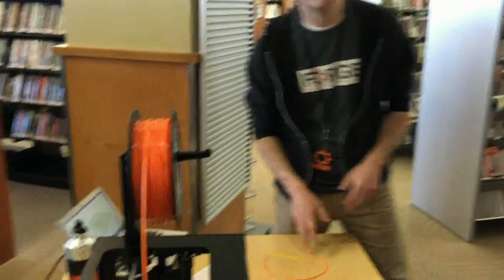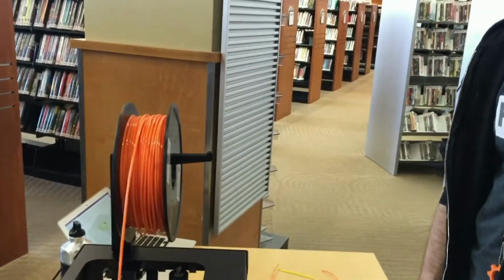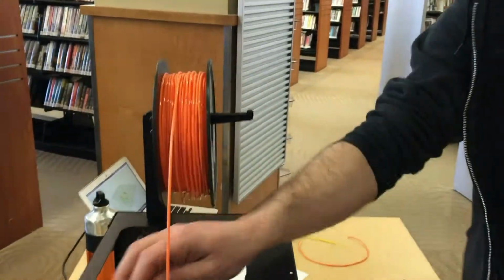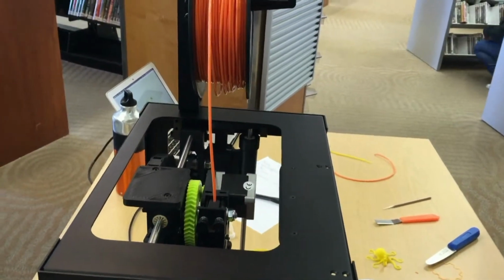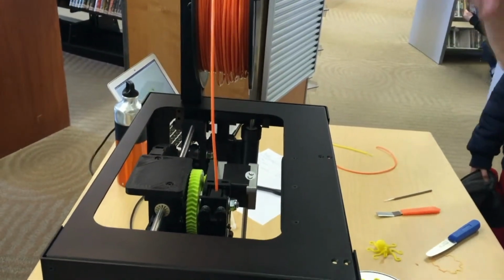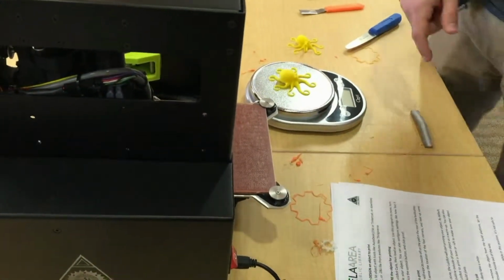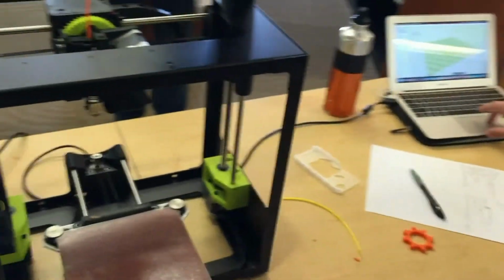So, Brian, what's on this spool here? Yeah, so this is the filament. It's a plastic material, and it goes into the extruder here, where it's melted, and then once it melts, it falls out the bottom. If you want to step around, you'll get a better view of it. And then we kind of pry it off this heated build plate.